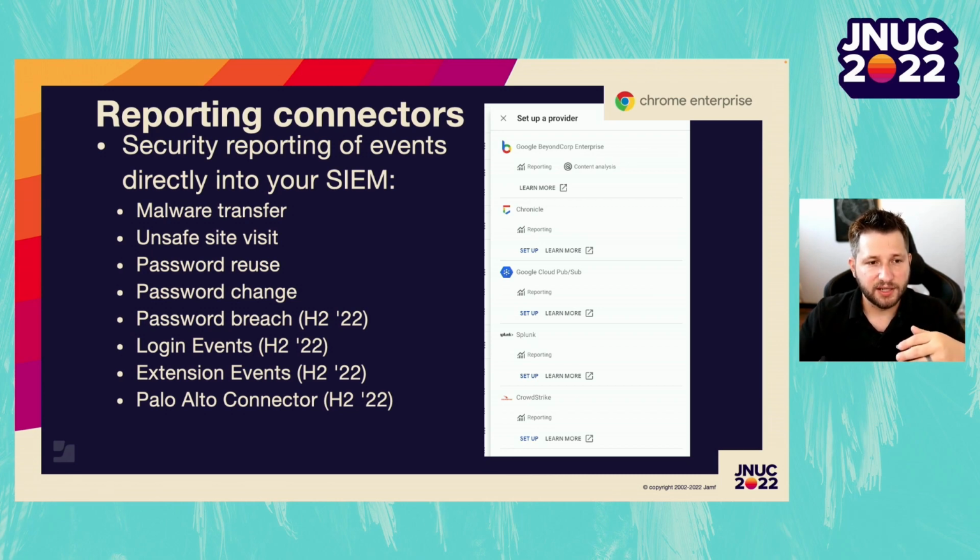activity in the browser. One of them is malware transfer. If a user downloads any sort of malware or unsafe content, that gets reported and audited and sent automatically to Splunk, for example. Unsafe site visits: when Google Safe Browsing gets triggered, with that red page that says, are you sure you want to go to this page? Because we've identified this as malicious content. When a user clicks through, you will get a notification or an audit log of that.